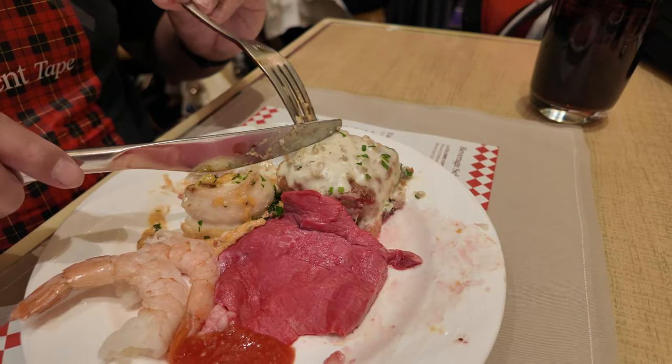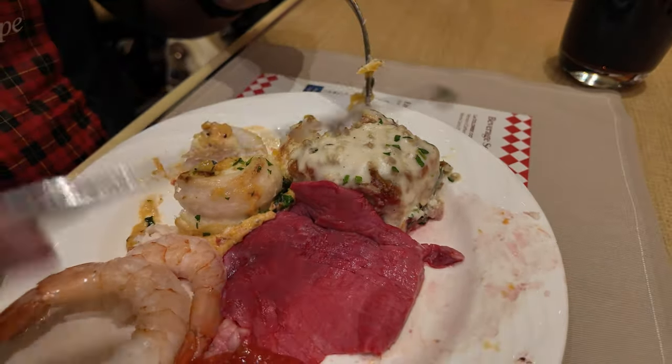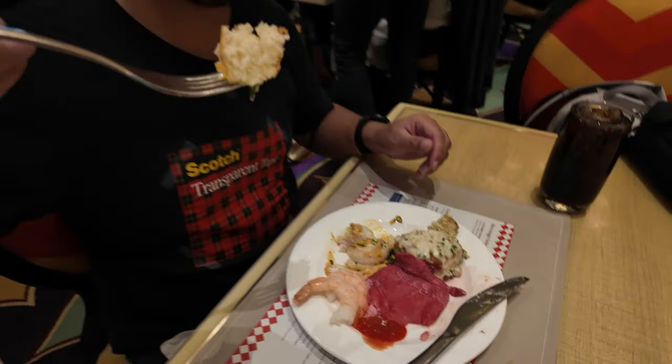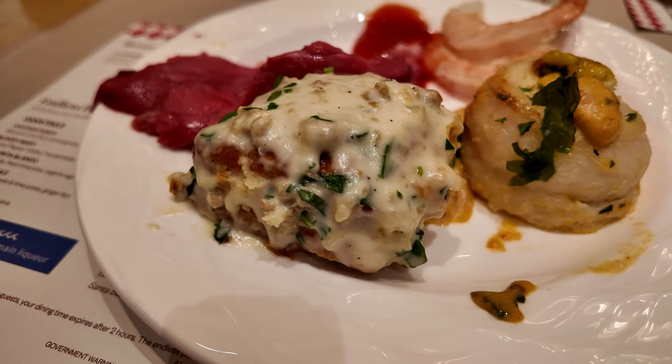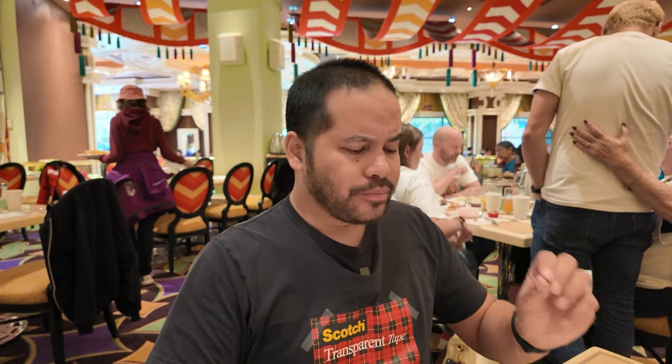Okay. Now I'm going to move on to this, not at all like the previous two items, country biscuit and gravy. I'm going to cut a nice piece off right here. Very flaky. Scoop this up right here. There you go. Nice looking biscuit. I like that. Nice biscuits and gravy. The biscuit is so flaky.